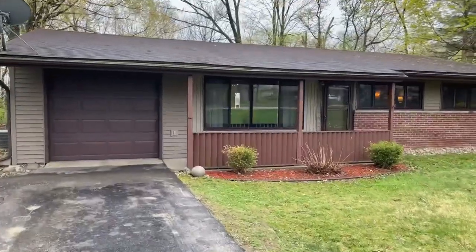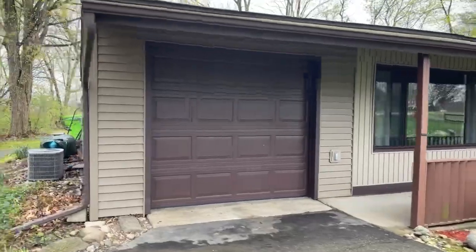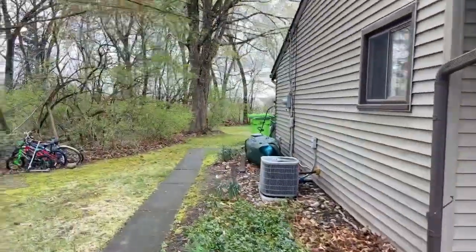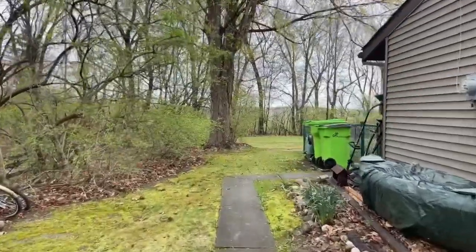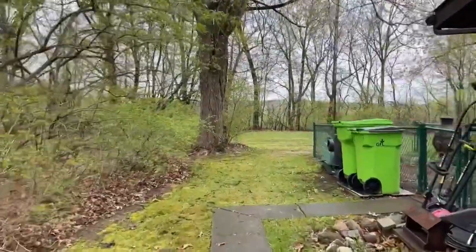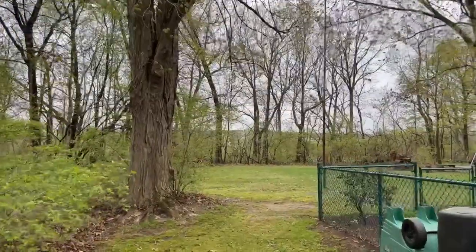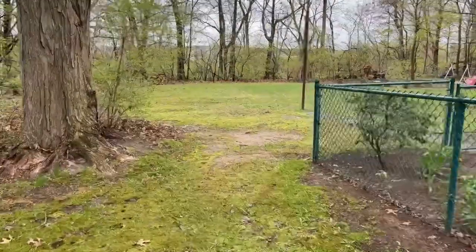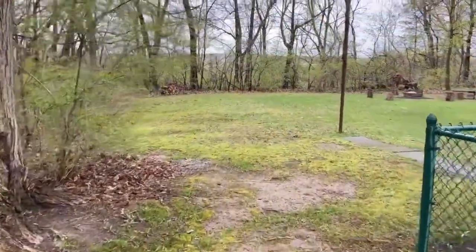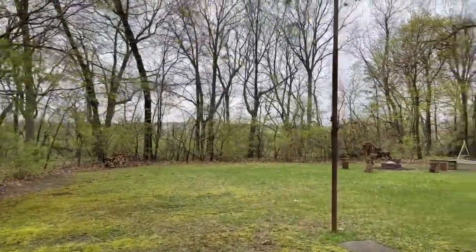Before we go in, let's look around. This is a nice looking little ranch house. The inside is beautiful. It has a nice sized yard. Right now I do not have my camera zoomed out at all, so you can see sort of the real life size of this yard. It goes pretty far back, but you can hear the highway is roaring behind this yard. So that is something to consider.